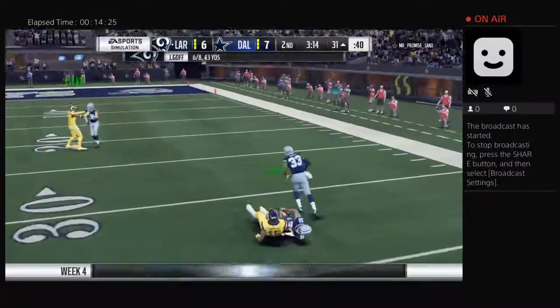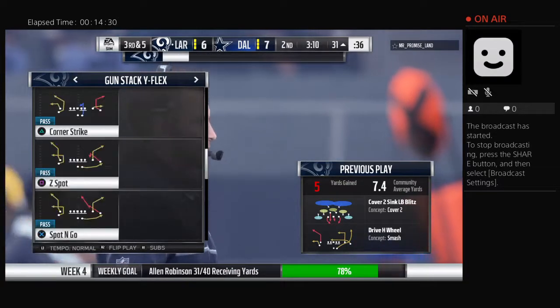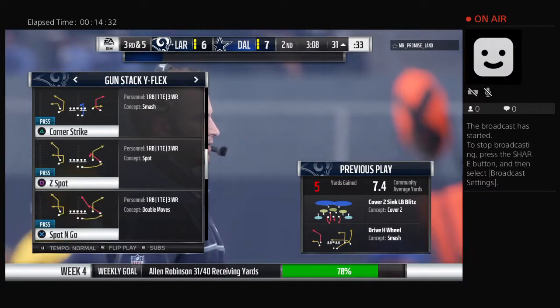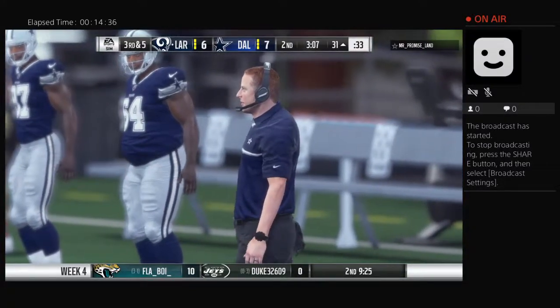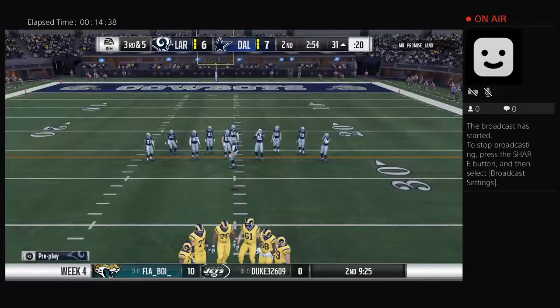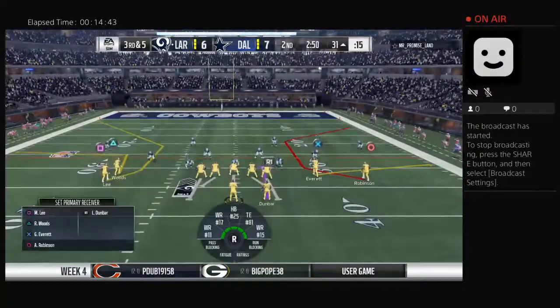Goff now to throw. Throwing the out route incomplete. That's Robinson. That catch good for 5. It's third down. The Rams on third down, a perfect 4 for 4 thus far. This will be 3rd and 5.